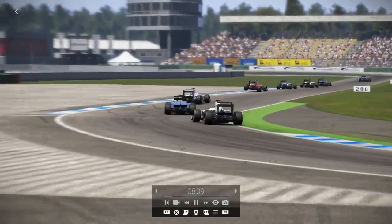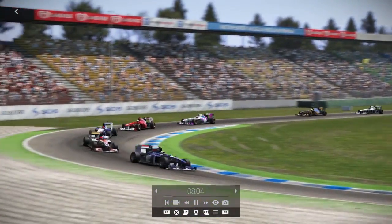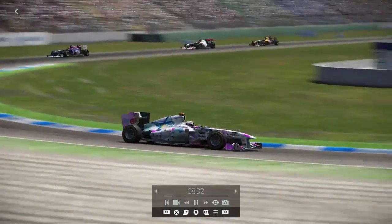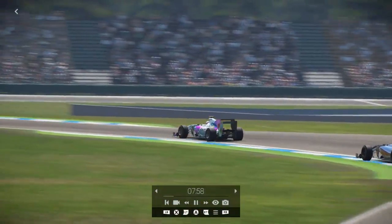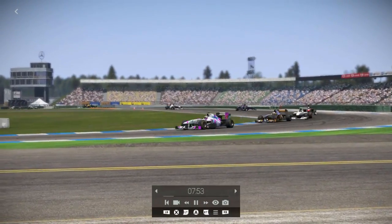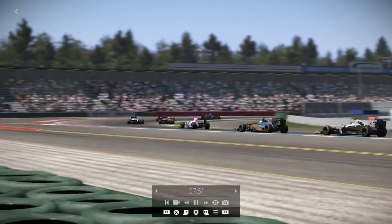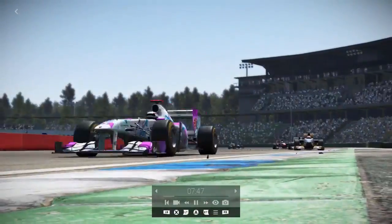And here's the skinny section, as I like to call it, since the road is so skinny and so hard to pass without going into the grass or dirt and the sand. Then that's the final turn into a straight to the start and finish line.